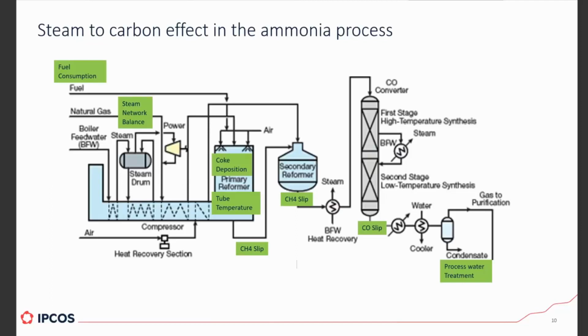So if, for example, you see that you need to increase your steam to carbon ratio for whichever reason, we have found that sometimes your process water treatment can actually be your limitation when doing it. Because you can keep the same level of production at different steam to carbon ratios, but changing the steam to carbon ratio changes the amount of water that needs to be treated. And if you're already struggling with your process water treatment, then that probably can also indicate to you what you need to do to optimize the ratio.